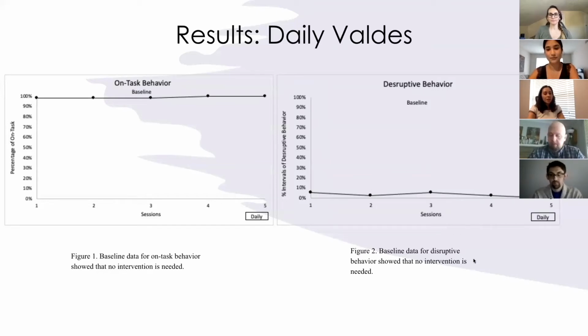Her on-task baseline had a mean of 98.5 and a range of 98 to 100. Likewise, her disruptive behaviors demonstrated low levels of disruptive behaviors, also indicating no further intervention needed. Her disruptive behavior had a mean of 2.8 and a range of 0 to 5.